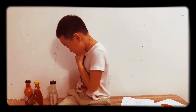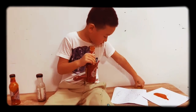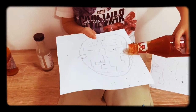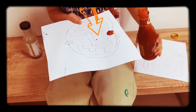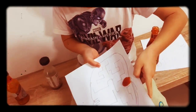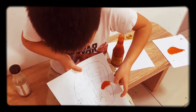And now we're gonna test out the second sauce. I think I'm gonna do this more safely. I'm gonna test this out and I'm gonna be careful. Really. About this, it's gonna flow out. Okay. Oh my god, this is like ketchup. Now I'm gonna test it out.